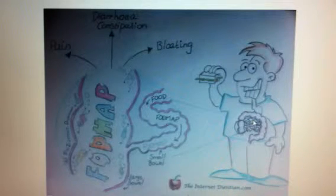Small bowel is very long in length. It's about 5 to 10 metres in the average adult. So the aim of digestion is to break down longer molecules of protein, fat and carbohydrate into their individual molecules of amino acids, fatty acids and sugars, ready for our bowel to absorb these nutrients into our bloodstream.